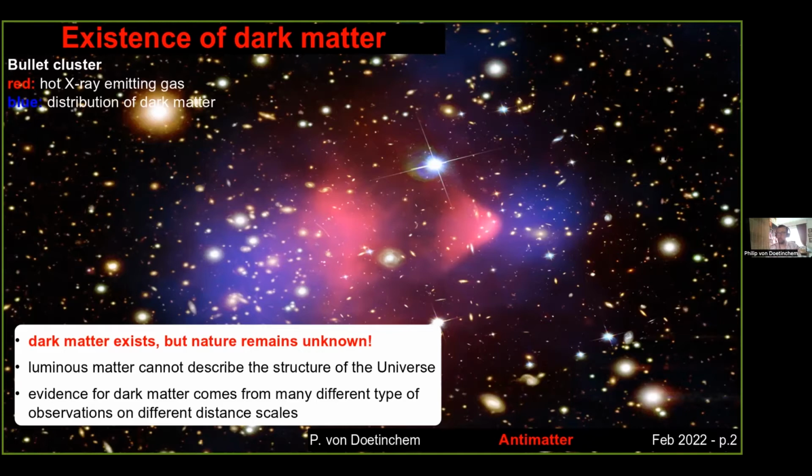This matter is called dark matter because it does not shine like regular stars. And what you see here on this picture is a collision of clusters of galaxies where you can really see the different distributions of dark matter and regular matter. So by now we know dark matter exists. Okay, let's hold this thought for a moment here.